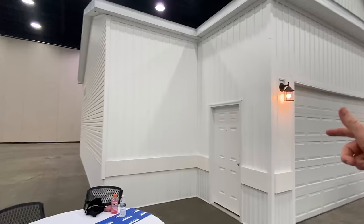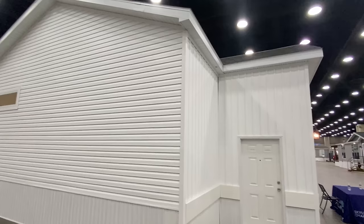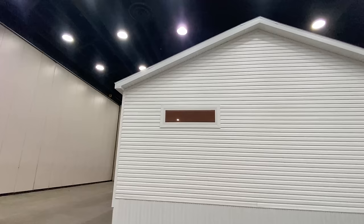So we've got a garage on this house, as you can tell, and we'll check it out. Now, obviously, you can tell this is not a full garage, just kind of for show to show you what it would look like. 12 roof pitch, 9-foot ceilings, over 1,800 square feet, heated and cooled. We come around to the backside.